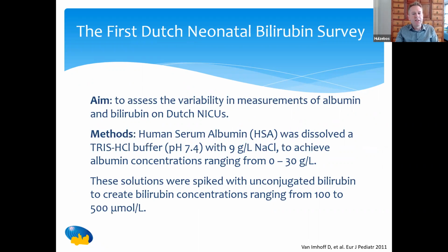So external quality assessment plays an important role in revealing inaccuracies in diagnostic bilirubin measurements. When my colleague Peter Dijk and I revealed that the external quality assessment samples were spiked with bilirubin levels less than 80 micromolar, we set out a study to overcome this. Together with our colleagues from the lab, we sent solutions that were spiked with unconjugated bilirubin to create bilirubin concentrations ranging from 100 to 500 micromolar.